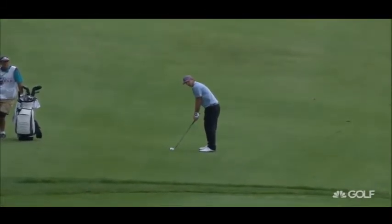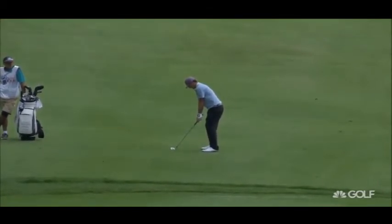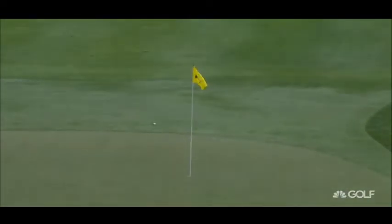Peter Tomasulo. Great hole here, Steve. Really one of, I think it was the toughest hole on the golf course last year. 452 yards. You better drive at the fairway. The second shot is blind. And a little unlucky. If that had carried maybe a foot further, it would have kicked towards the flag.